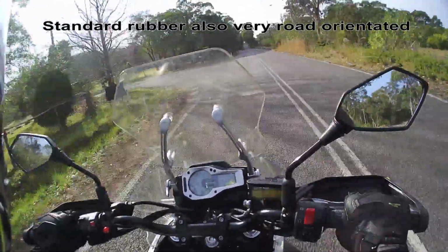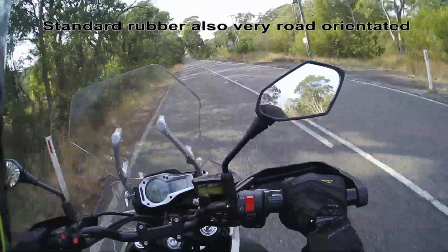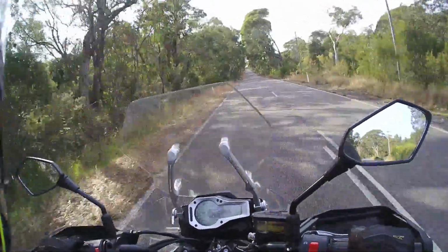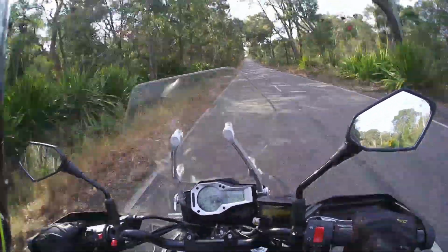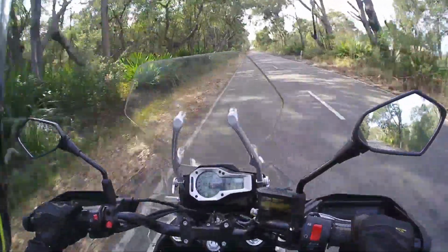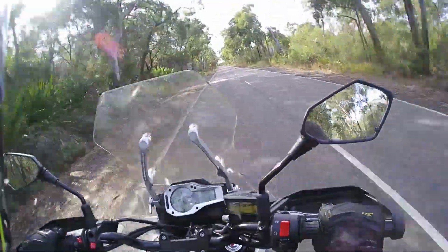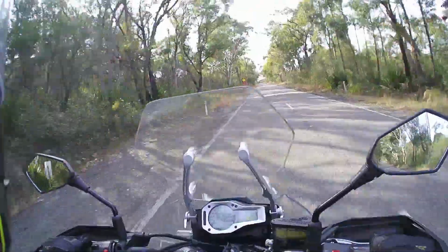However, overall, I think when you combine that off-road ability with the road ability, you've got a great machine. Especially for the price, this is a very inexpensive bike at the end of the day. Just when you look at what's available and how much you pay for those big premium adventure bikes.